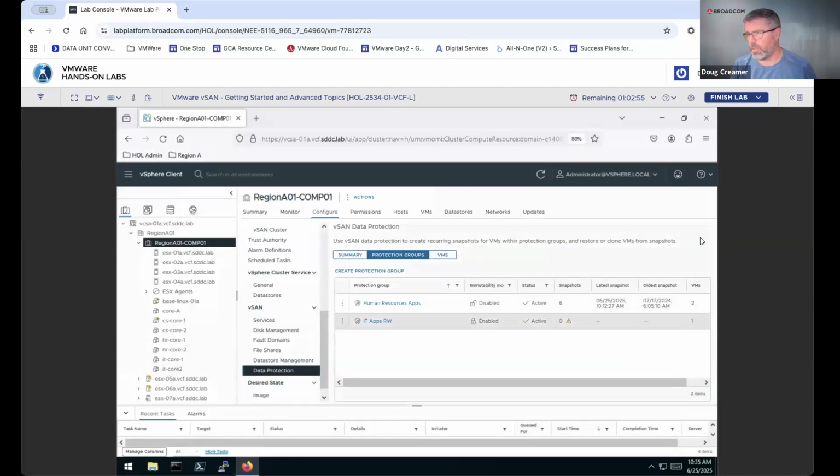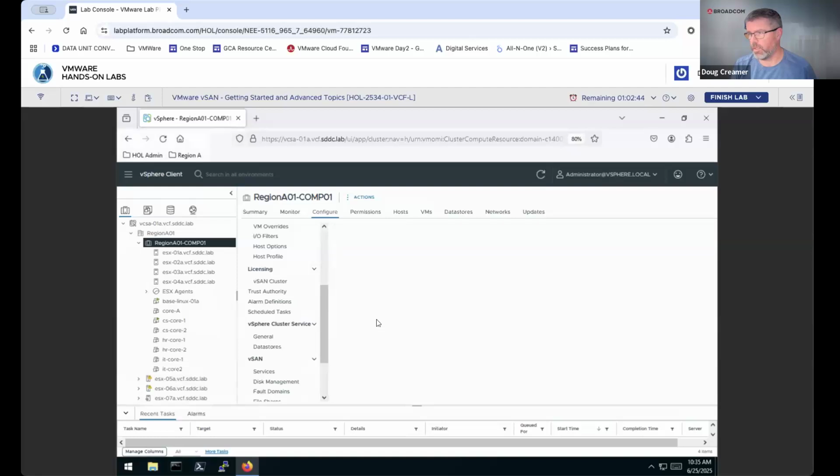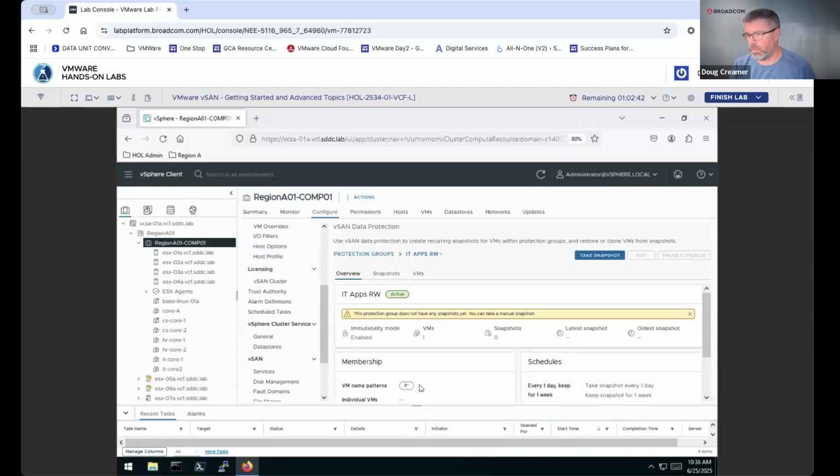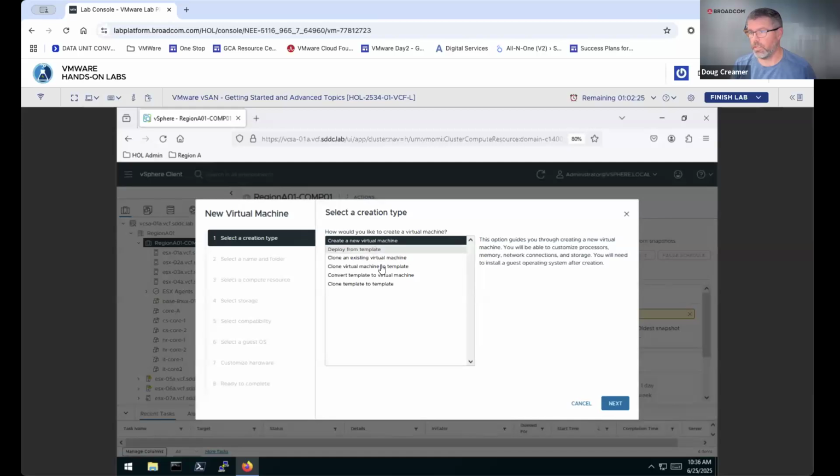I have one VM in there, and in theory, the protection group will realize that there is now an IT core because there's an IT dash. So the number of VMs in theory will go up to 2 here once it recognizes that the name pattern has been created. It takes a little bit of time. So I just want to make sure that everyone knows that it's completely dynamic as far as adding VMs are concerned. I can also go back and do the same thing, new virtual machine.